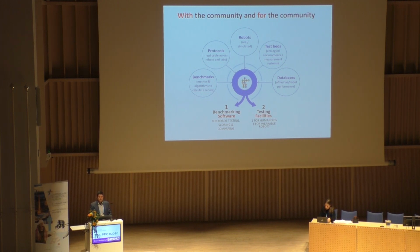So the benchmarking ecosystem will be developed by following this cascade funding approach. Basically we have 5 million euros to be distributed to different third parties, which can be academia or industry institutions, in 2 different open calls. One will be later this year in July, September, and then the second one in 2020. The first open call will be to develop the benchmarking ecosystem.